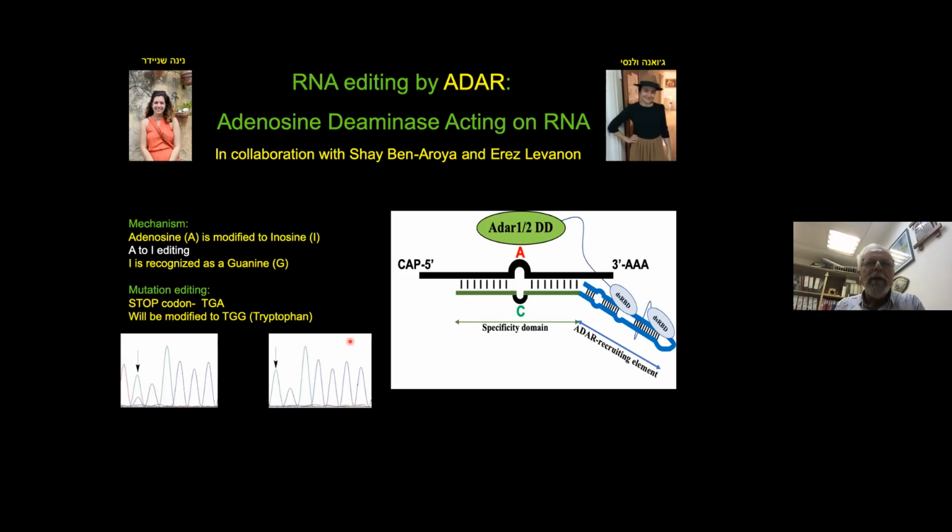So instead of treating the DNA, maybe treating the RNA might have a better effect. And this is a project that we are performing together with Shai Ben Arroya and Erez Levanon, who are here in the audience. We are trying to recruit an enzyme called ADAR, adenosine deaminase acting on RNA, to modify a single nucleotide in the RNA transcript that will correct the mutation. So ADAR can modify adenosine to inosine, which is recognized as guanine, and maybe correct a mutation.